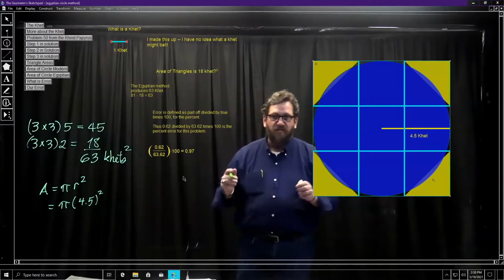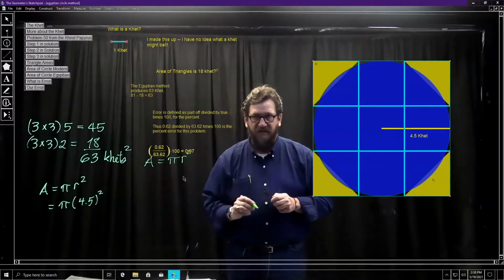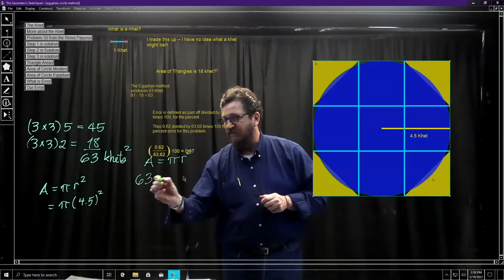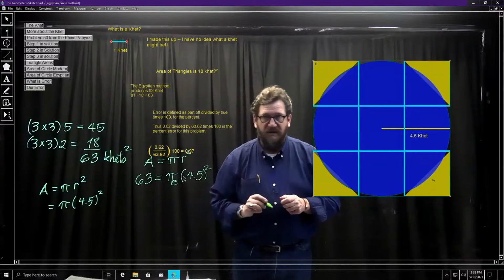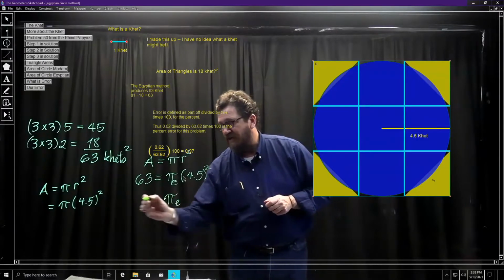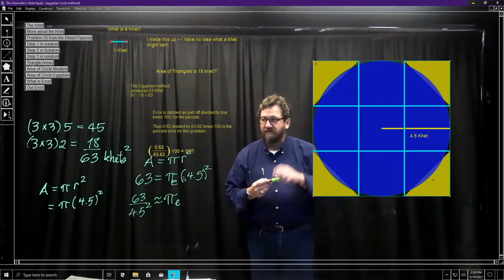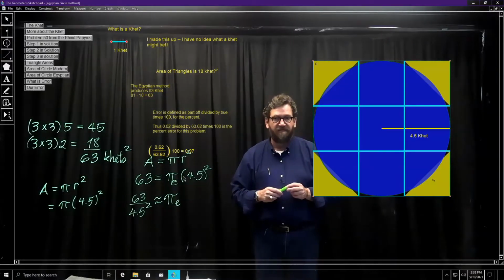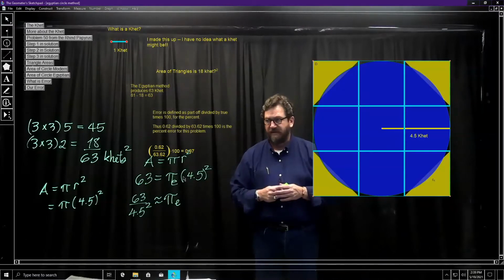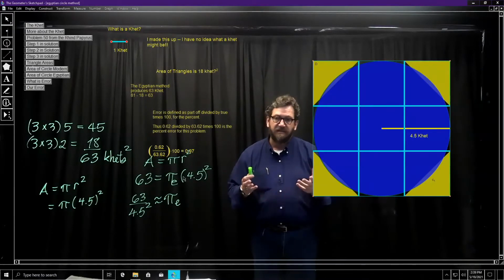Now, likewise, if we want to think about the Egyptian knowledge of pi, and we know that area is equal to pi times r squared, well, we can also say the Egyptians got 63. There is some Egyptian value for pi that we could calculate. And so Egyptian pi is 63 divided by 4.5 squared. And so approximately that is their value for pi. Get a calculator, multiply that out, and compare it to our value of pi. And you can use your pi key on the calculator, 3.1415, etc. And you can see, did they have a real good value for pi by doing the problem this way? And the answer is, it's close.